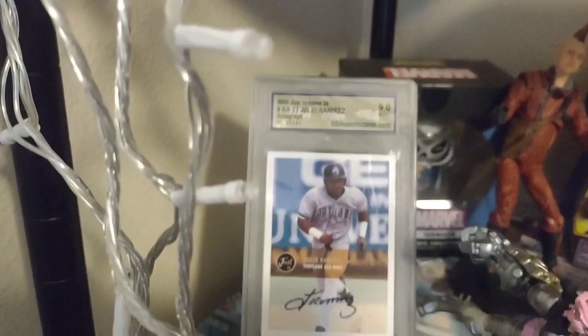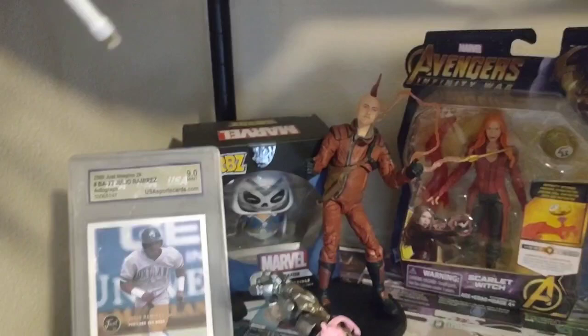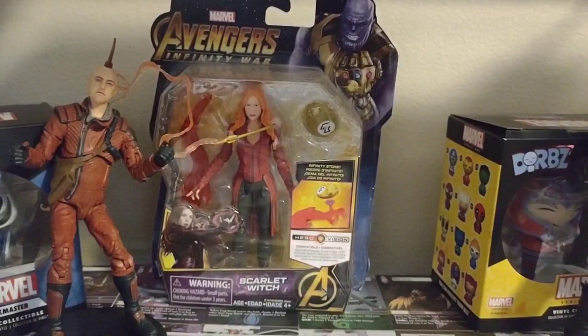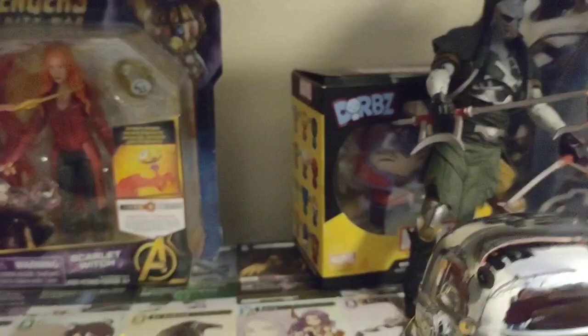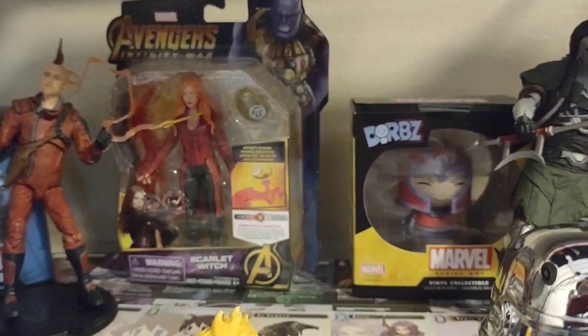Over here we have a signed card in graded. I don't know by who. And then in the back there we've got Taskmaster. And then we've got some guy from Guardians of the Galaxy. Then we've got Scarlet Witch. And then back there we've got another Funko. That one's Magneto.